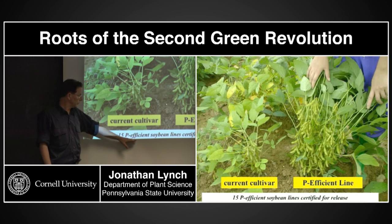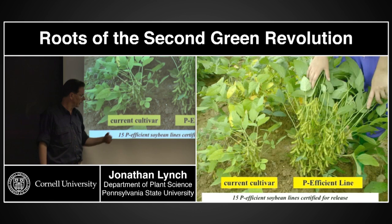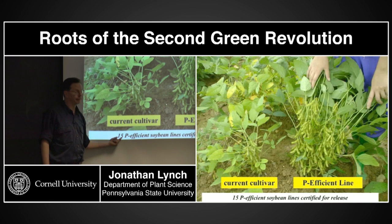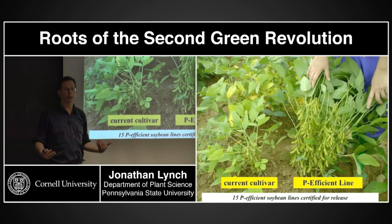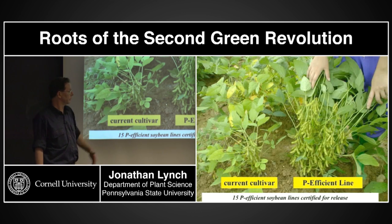The current leader of the lab, Hong Miao, has been here at Cornell working with Leon. Xiaolong's assistant is now head of the lab. She tells me that they now have 15 of these new phosphorus-efficient shallow-rooted lines released in South China. They're doing very well in regional trials. Here's an example of some of the differences.